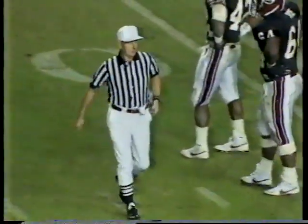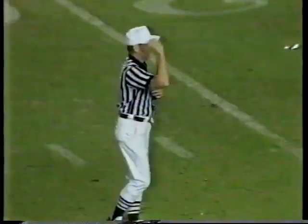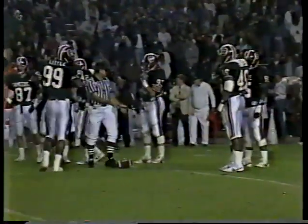There was a flag on the play. Dead ball. Personal foul on the defense. First down. Well, there's just no way South Carolina can keep giving up yards on plays like that.